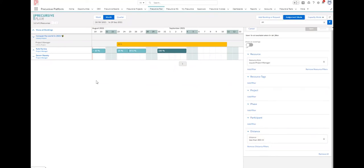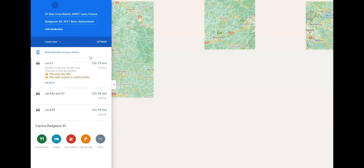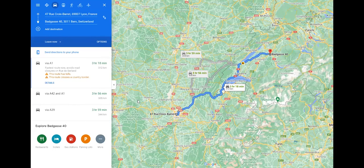Precursive automatically searches for people with that role and within that distance. This filter checks the direct distance, but you might also want to check what would be the driving distance. To do that, you can check the map. This will open the unique link to the route between the project phase and the person's address.